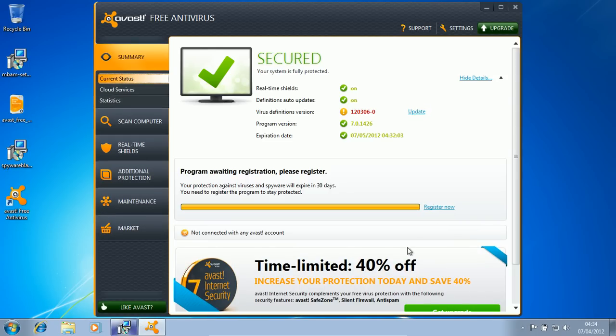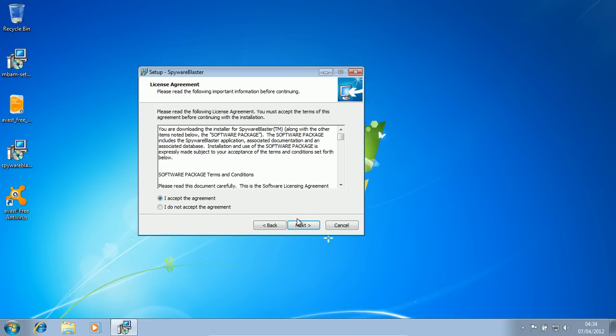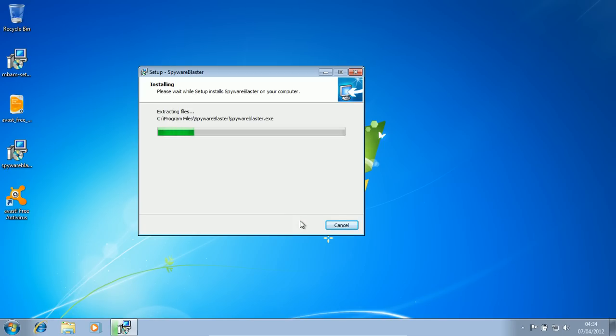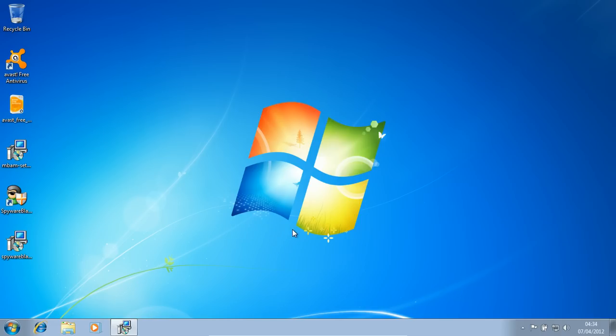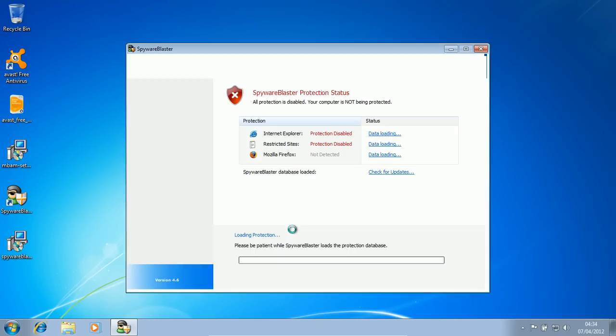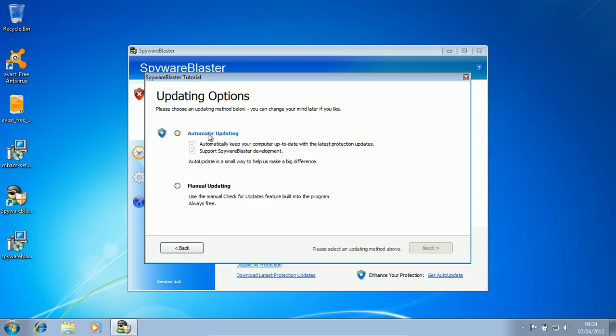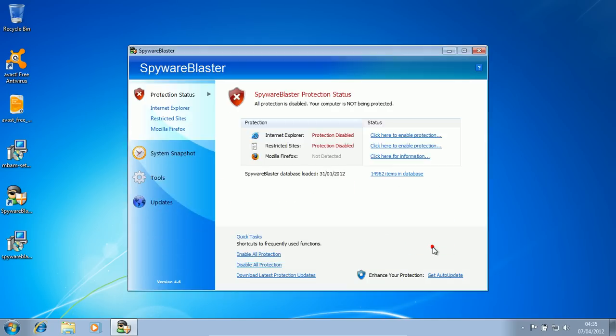So it'll update on its own. You have to register and so forth. So I'm going to say I accept. Next, install. And then say run Spyware Blaster. Then it's going to say about this, click next, say manual updating, click next, click finish.